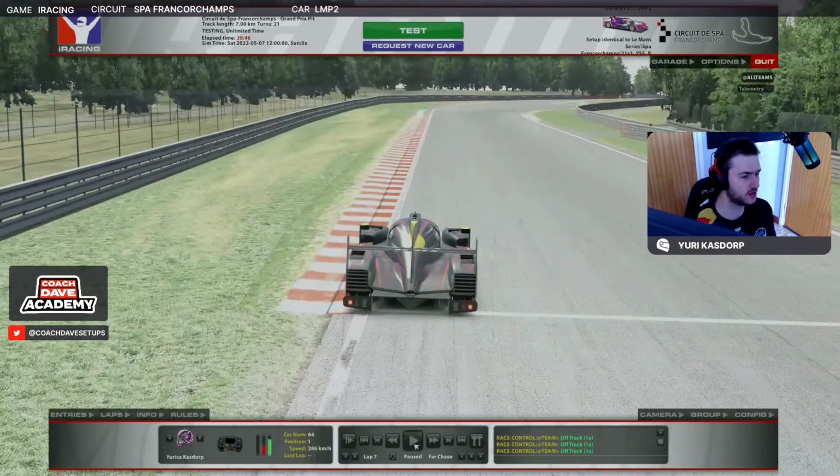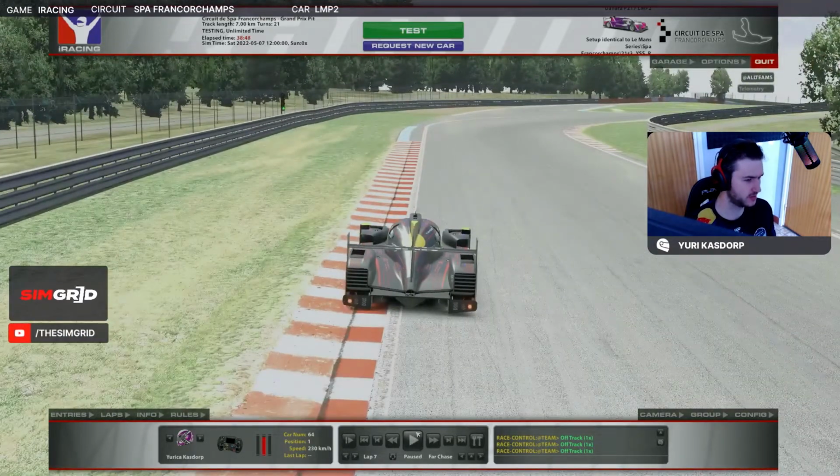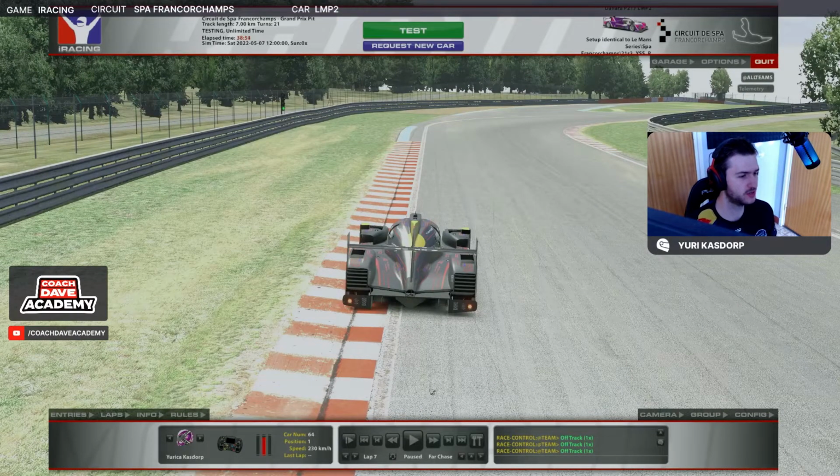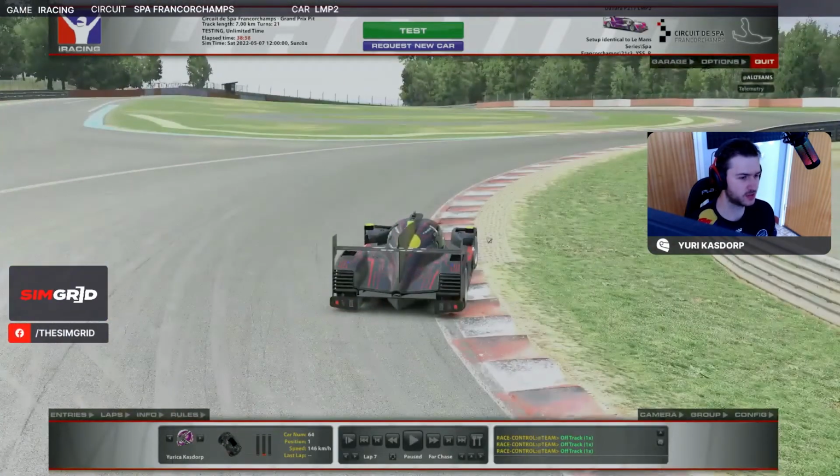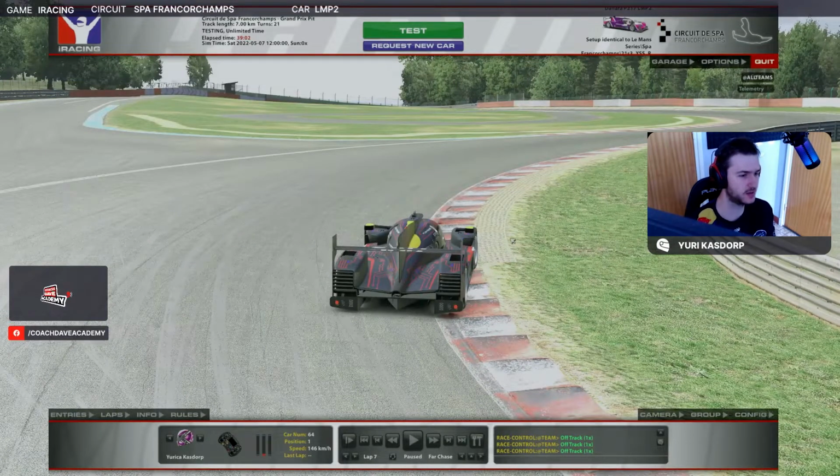So we run all the way to the left and try to use a bit of this curb here. Shift down to second gear. Then in Le Mans, in the LMP2 car, you want to be using the curbs on the inside. We want to turn in quite late, and then we want to use this curb here on the inside to get the car to rotate a bit. It's a bit lower speed and it doesn't upset the car too much here.